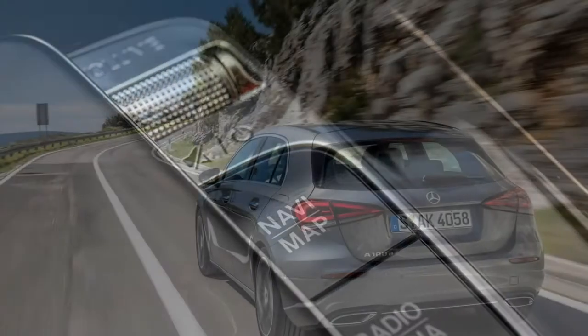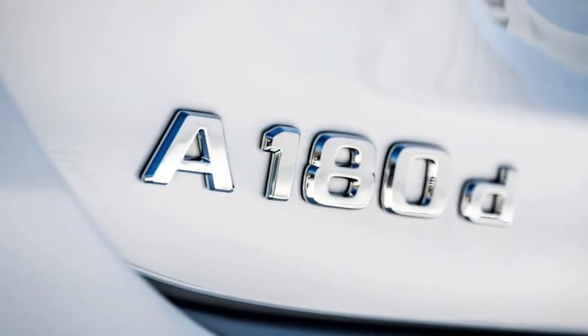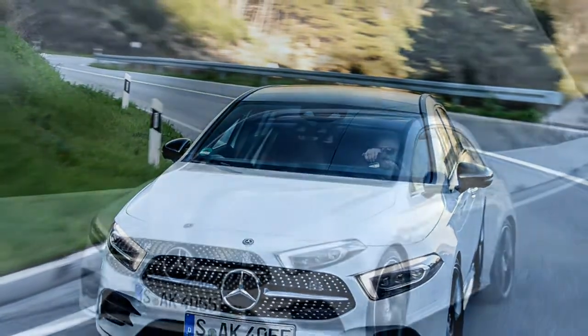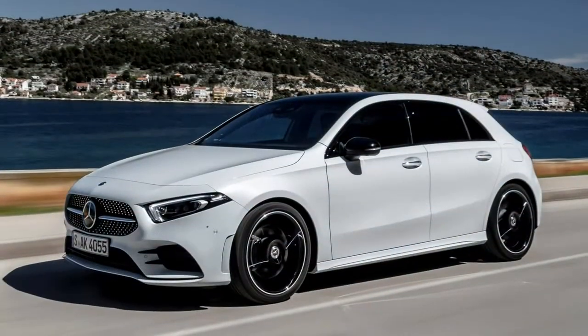The 1.3-liter engine belies its small capacity by delivering reasonable real-world performance on all roads. While it stops short of feeling quick, there's enough oomph to dispatch road overtakes or get up to speed quickly using a motorway slip road, certainly way more than the A180d.